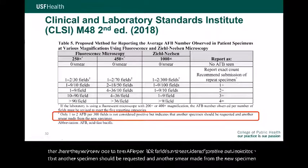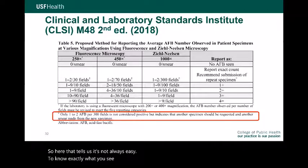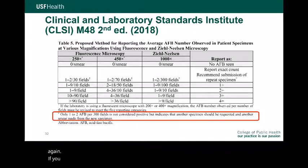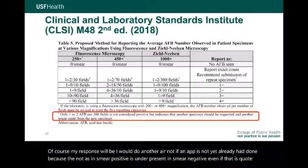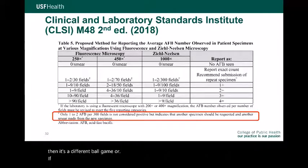So here, that tells us it's not always easy to know exactly whether what you see actually is an AFB bacterium, or if it's an artifact or whatever. But here again, if you have a 1+, of course, my response would be, I would do another NAT if a NAT is not yet already done, because the NAT, as you know, in smear positive is 100%, in smear negative, even if that is quote-unquote false negative with these 1 or 2 bacteria, then when you have a NAT and it's negative, then it's a different ball game. Or if you come up with a positive NAT, then of course these 1 or 2 AFB really mattered.